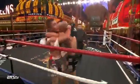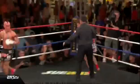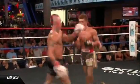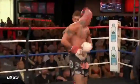Kevin Ross will not go down. He will not go quietly into the night and wave a white flag. You've got to do a lot more than this to stop the Soul Assassin. And Yamato comes forward. Kevin Ross a crossing elbow. Ross needing to land some big shots here to take this round.